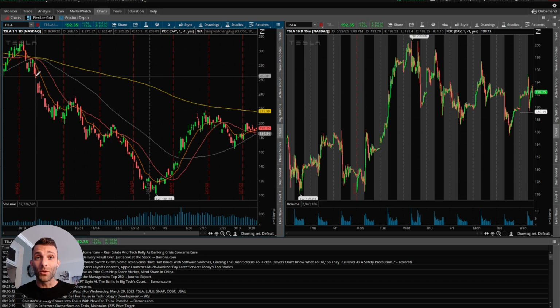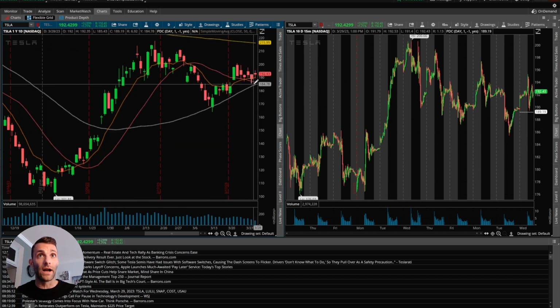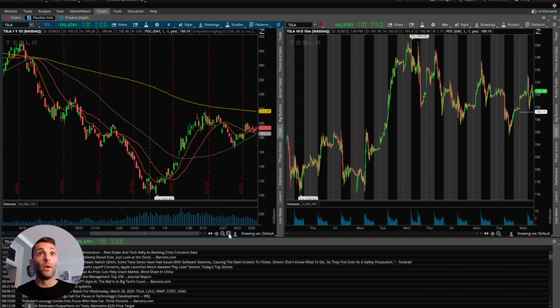Now, I have absolutely no idea what's going to happen. For all I know, Tesla could end up failing to break out of this bull flag, break the low of the bull flag right around this 185, and then roll back over. But if we hold up, these are just some of the technicals that I'm going to be looking at to the upside. This is all just my opinion and an educated guess, but it's going to be cool to go back to this video and see what happens.